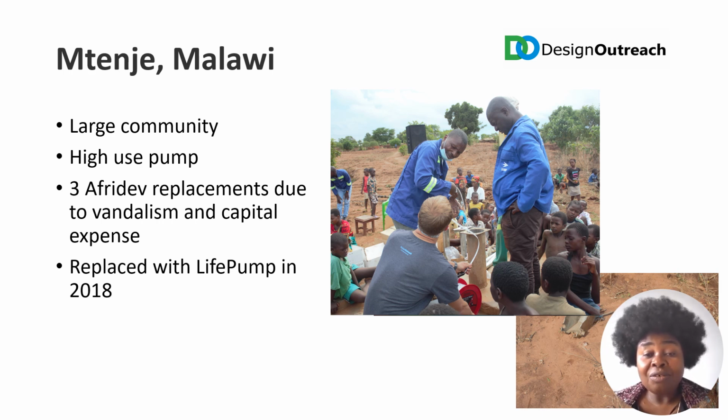So we have seen a lot of success stories from the health workers stating that diarrhea among the children has drastically reduced in the nearby health facility because of the provision of the Lifepump. This is all because this pump is high quality hardware. One, it cannot be vandalized, and secondly, it provides a reliable water supply to the communities, which directly also impacts their health.